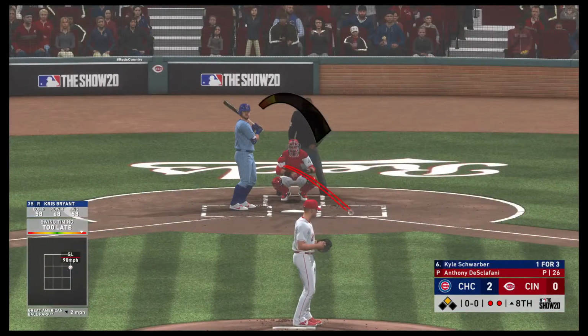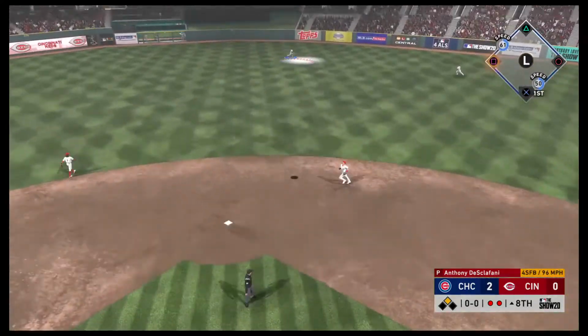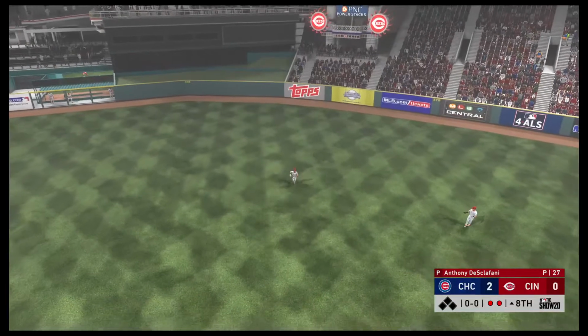2 away. The right fielder, number 12. High fly ball out to straightaway center. Cave is going to have room out there as he puts it away.